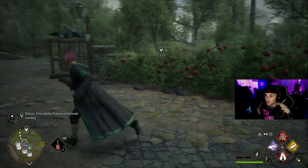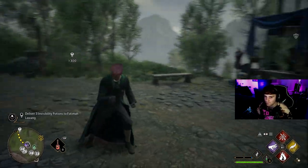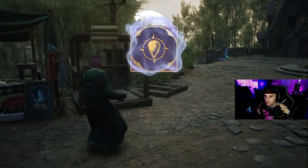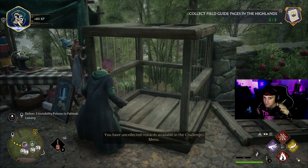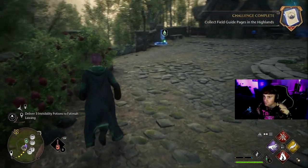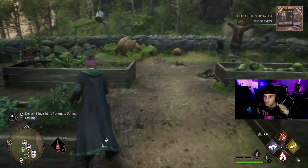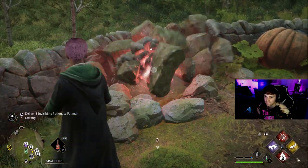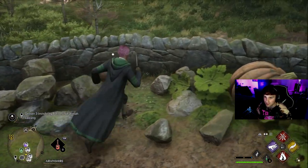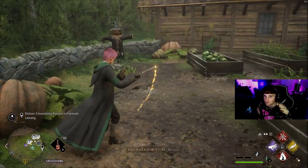Damn, we're finally exploring more of the map, bro. I feel like it took forever for us to be able to do this. What is that? Rebellion. Spider parts? Ugh. No, thank you. Ah, yes, I knew it. Nice. Revelio.